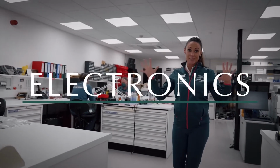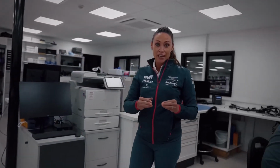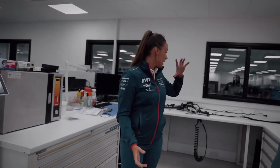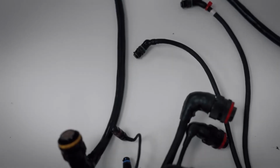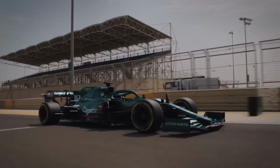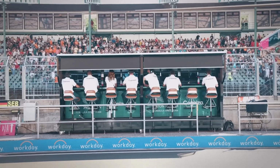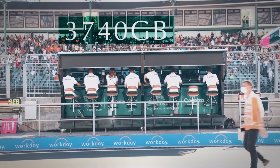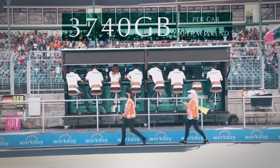Electronics. This is the department that literally touches every area of the car. They create so much in here, including this. This is a harness. This sits underneath the driver's seat and is essentially the backbone of the car. It feeds off sensors, 150 sensors, that then feed back to the pit wall at around 3,740 gigabytes of data per car per race weekend.